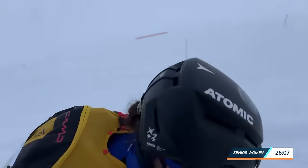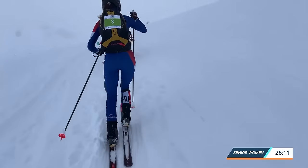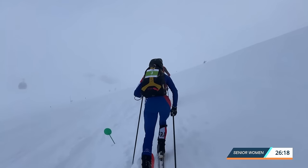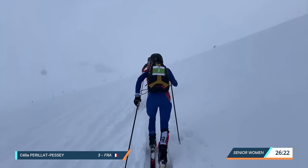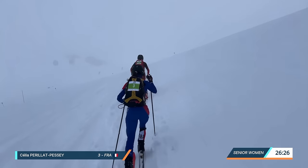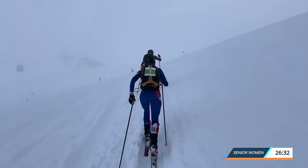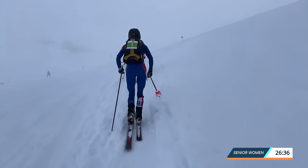But it's really impressive to see that Tove was 40 seconds behind Ana Alonso at the first transition. And now she's leading by, I think, at least 15 seconds. So, yeah, really impressive first uphill for Tove Alexandersen. And Ana Alonso and Celia Peria-Pesset are really strong also. They had a really great season last year. And, yeah, really... Wow. The race is as I expected, I would say.